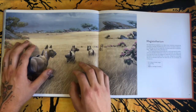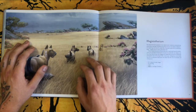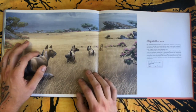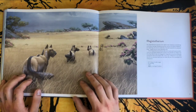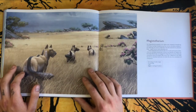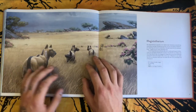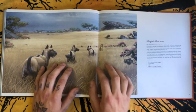Now in this prehistoric savanna, where Megastotherium lived, there were also different kinds of apes that had come down from the trees and started living life on the ground. And this branch of ape eventually led to us humans. It hadn't yet split from the ones that became chimpanzees.